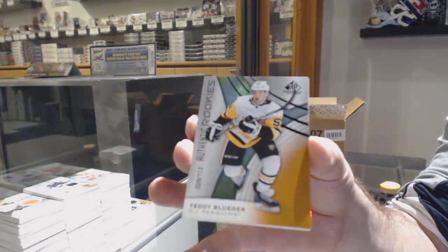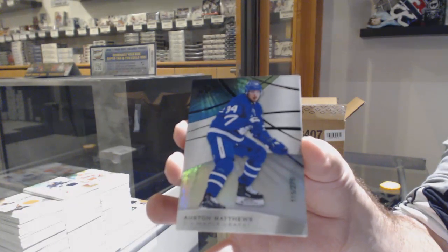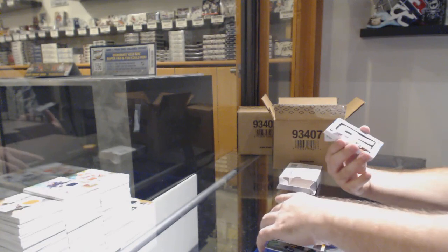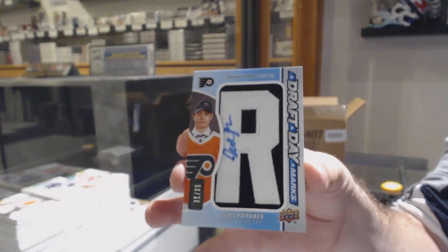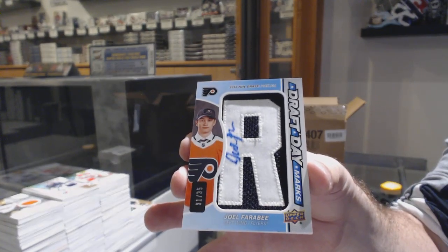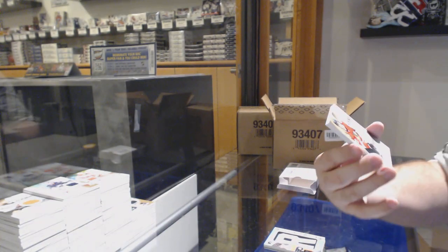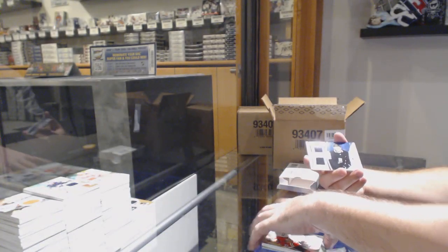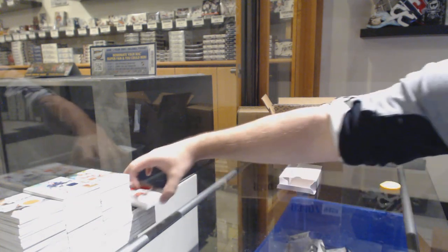Number 110, Teddy Bluger. Orange rookie. Number 275, Austin Matthews. We've got a draft day marks auto to 35, Joel Farabee. Joel Farabee. Rookie sweaters, the 1/9, Kirby Doc. Showcase standouts of Alex DeBrincat and our rookie sweaters of Eric Brandstrom.